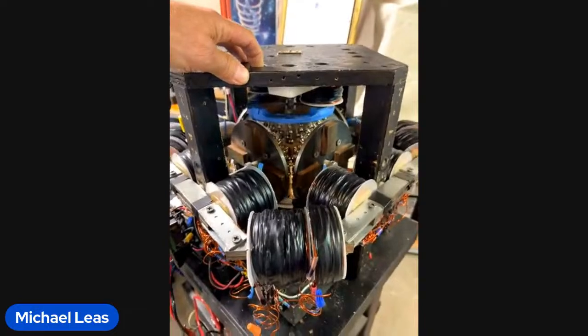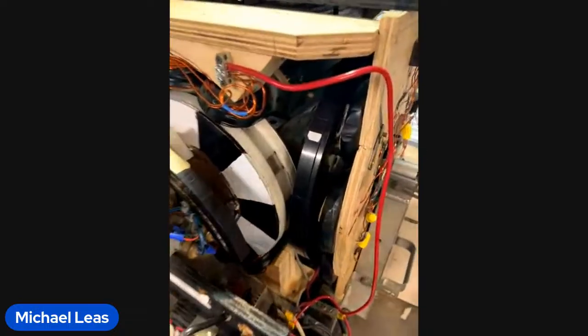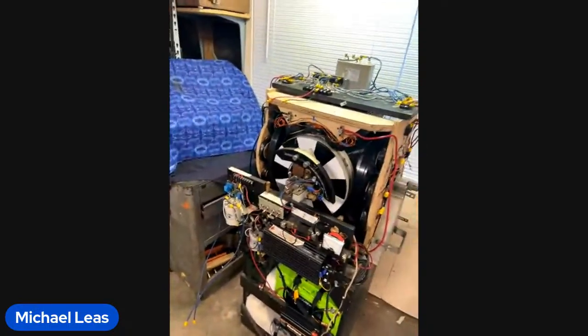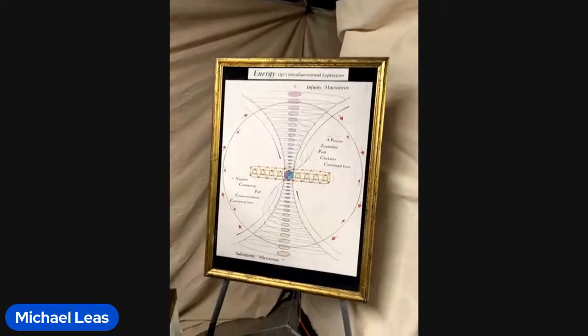It's been probably 20 years in the making. And tonight, I'm not going to show anything of the larger machine, but it's somewhat of the same concepts. Maybe a part two we're talking about with Steve to show the larger machine running. But this is an energy diagram that I came up with.